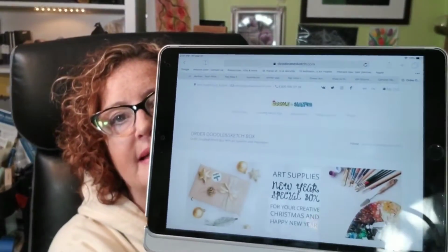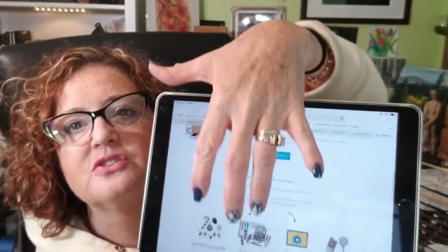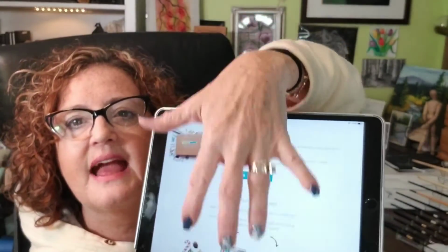And then when you want to order a box, you would just go to Doodle and Sketch box. It has a drop down, and then it takes you to order box. When you get to the order box, if there are multiple choices for the month, it'll tell you what the choices are. Right now, there's nothing on there because we haven't reached the 10th of a month yet. So if you go to their website, that's what confused me when I first went. There were no boxes available, so I emailed them to ask what was going on.